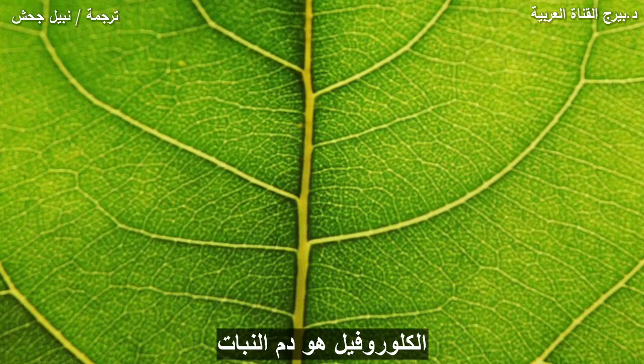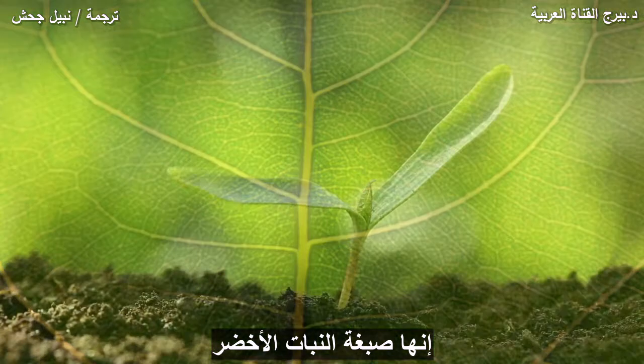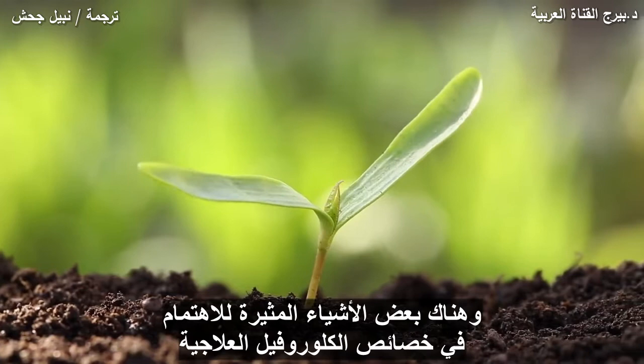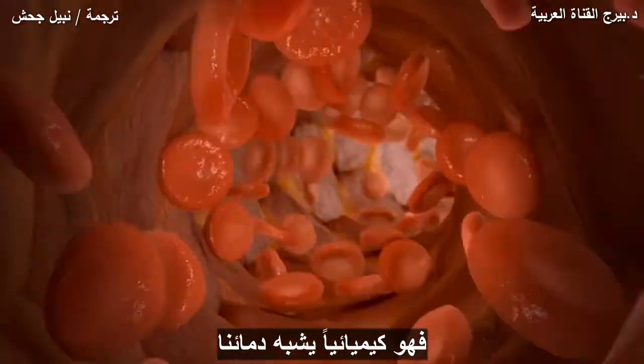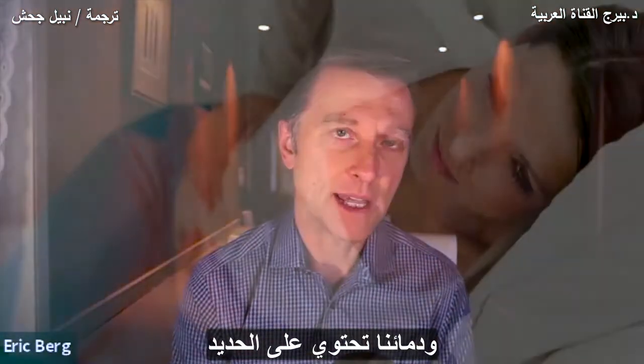But chlorophyll is the blood of the plant. It's the green plant pigment. And there's some interesting things in chlorophyll, healing properties. The chemistry is very similar to our blood, but the difference is that chlorophyll has magnesium, our blood has iron.